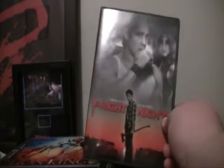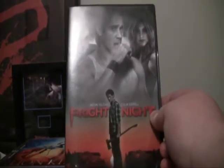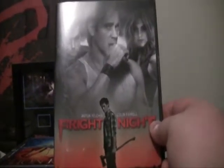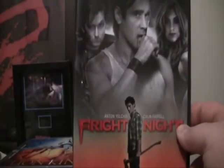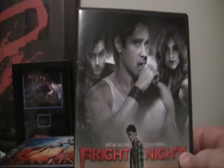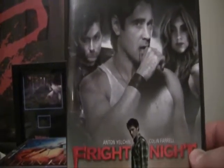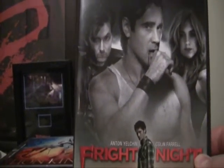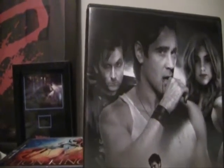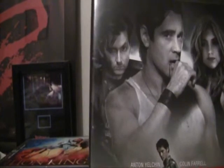We have Fright Night. Big fan of the original from, I believe it was 1985. This update did things very well. Probably all the updating they did was nice, but the best change that they did was the Peter Vincent character there, played by David Tennant. It made it more believable.